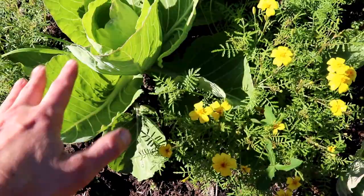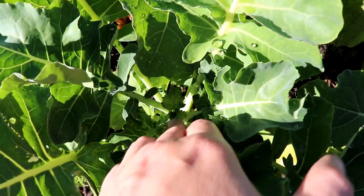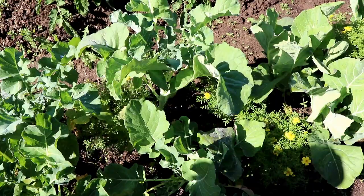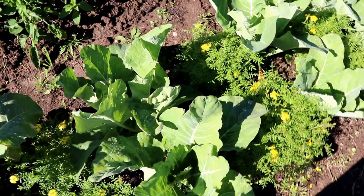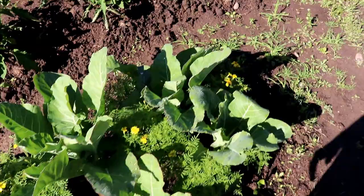The broccoli is a little bit further behind, but if you can see right here, we do have a little head forming. So it is coming. It is not near as dark in color as it is over there, and not near as tall. The cauliflower here, I don't see any heads forming yet. So we don't have any cauliflower heads forming at the moment.